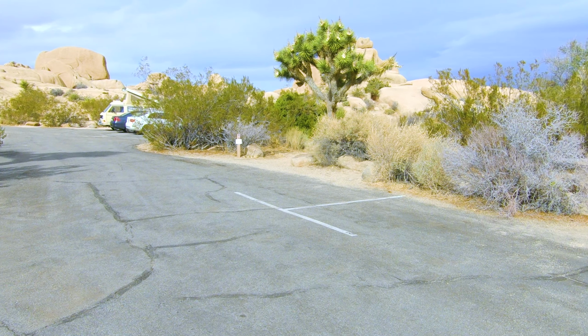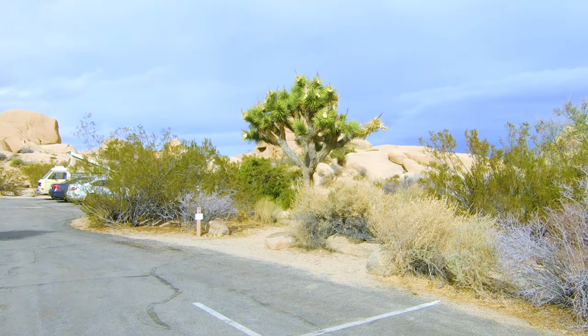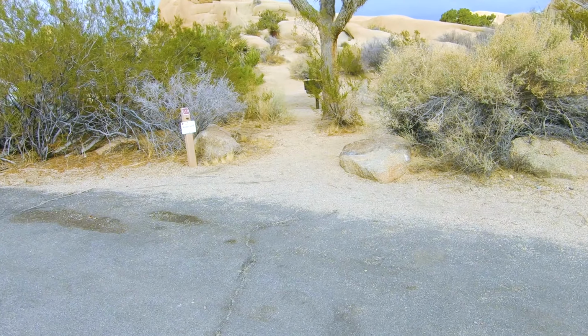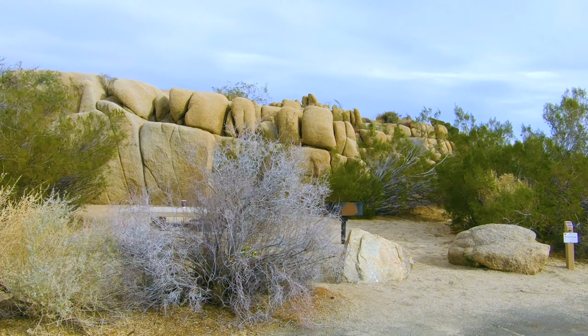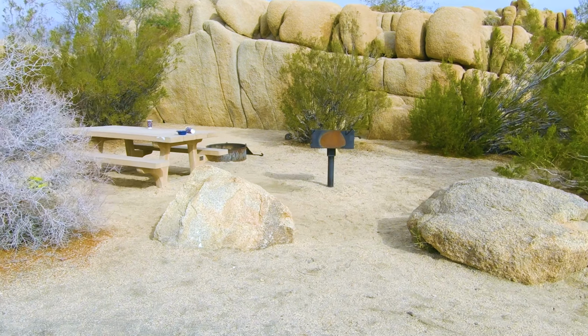111 and 112. If you got them together, 112 is kind of cool, because look at that Joshua tree right there. But trailer, if you have a long trailer, this is more of a tent camping area. You'd have to get them both together. It's kind of pretty cool.